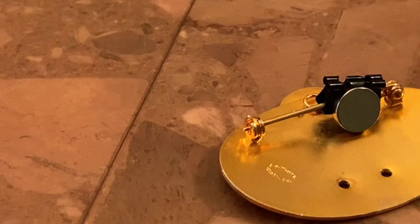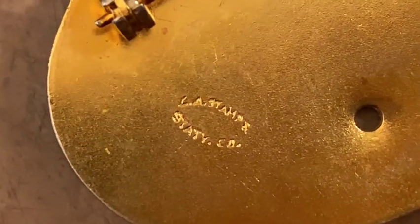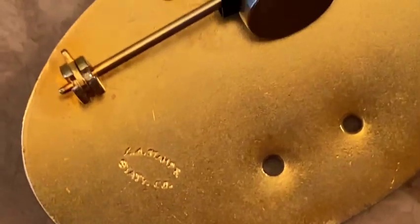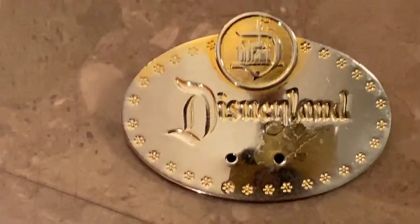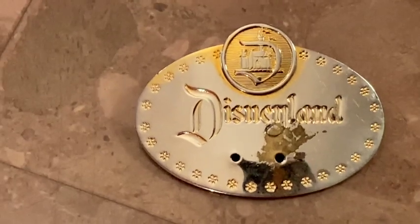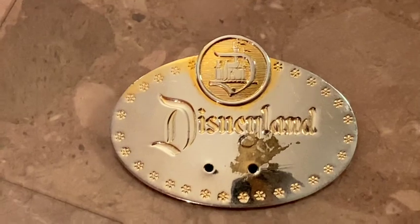Let me flip it over here. You can see the LASCO. See if I can get close enough. There you go. There's the stamp. And I believe that's closer to the actual color the badge would be. Anyway, it's in my collection. Let's go take a look at the latest and greatest. But I believe I won't do much better than this badge.